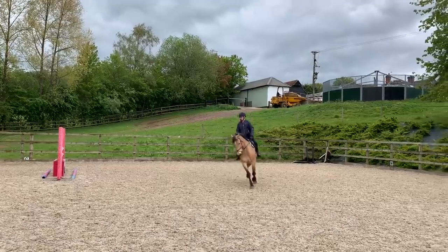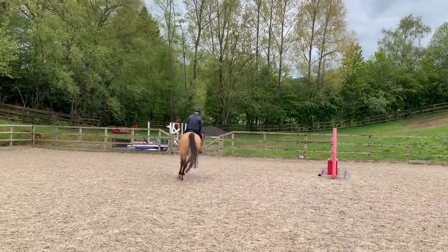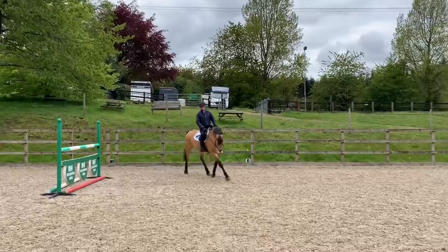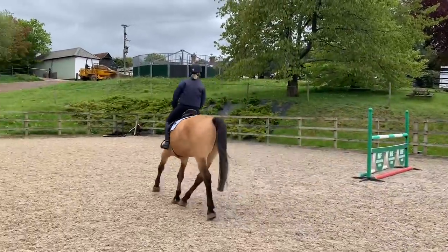Here is a couple on the other rein. I won't bore you for too long with trot work, but I just thought it'd be interesting to see how we warmed up and how it was equal on both reins. And I just think he's looking so well at the moment. He's looking happy, he's looking healthy. I think he's looking good. I might be biased, but I think he is.